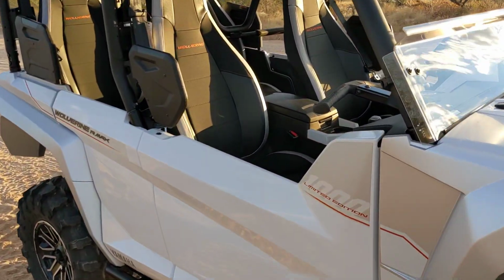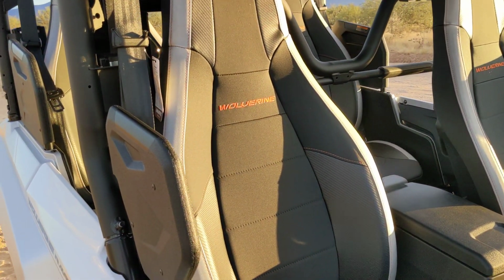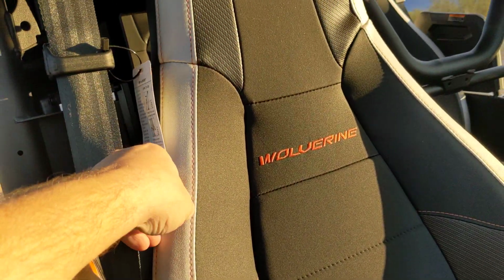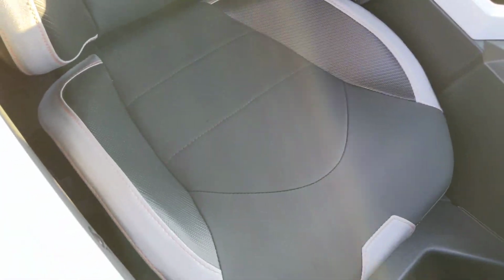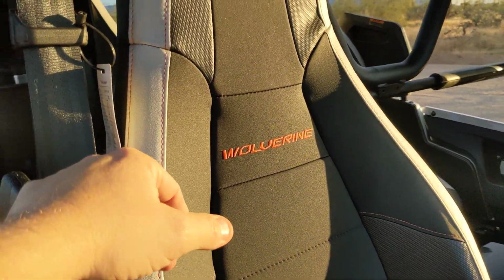The other thing with the LE model is you get the better seats. The base model comes with cheaper seats. There's no stitching. The bolstering isn't as good. They had one at the dealership when I was there, and I was looking at it, and it's not at all the same seat, totally different seat. So it says, obviously, Wolverine stitched into them.